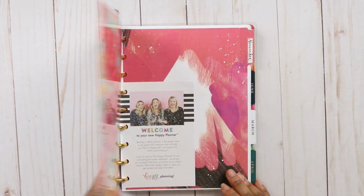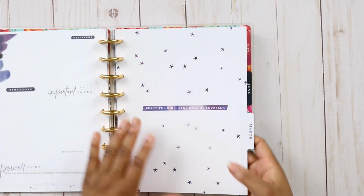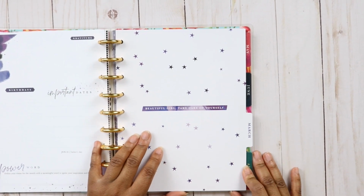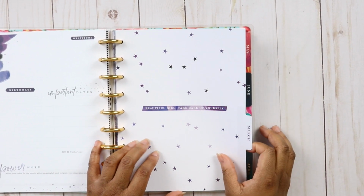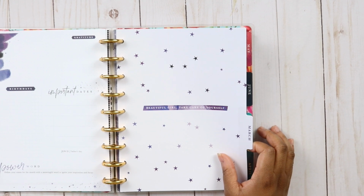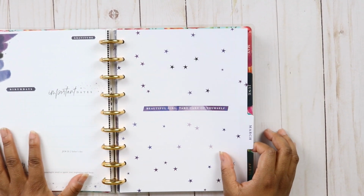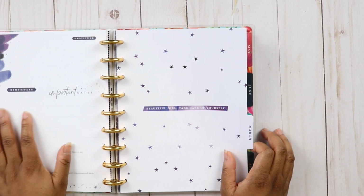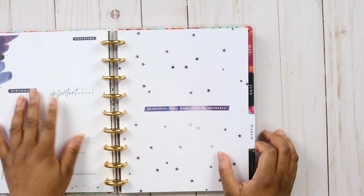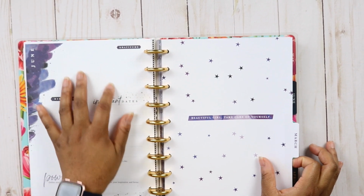So this is my Stargazer planner, and I love it because the colors are jewel tones, and those are my colors. I love it. But I plan on using this planner for my YouTube. And the reason being, I haven't decided how I'm going to use this currently page yet.